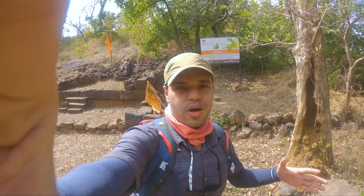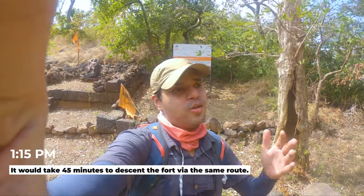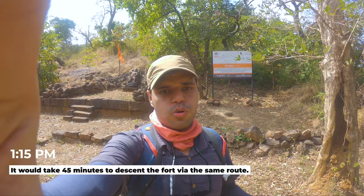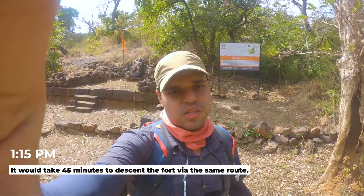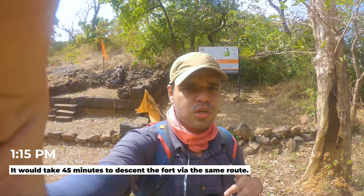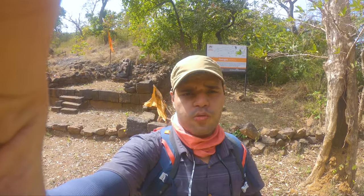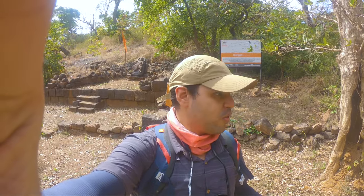It took us around 2 hours to explore the entire top of Surgad. There are a lot of things to see on this fort. Though the entire trek is just an hour at the most, the remaining part of the fort and the caves will take most of your time. So it was a very good trek altogether.